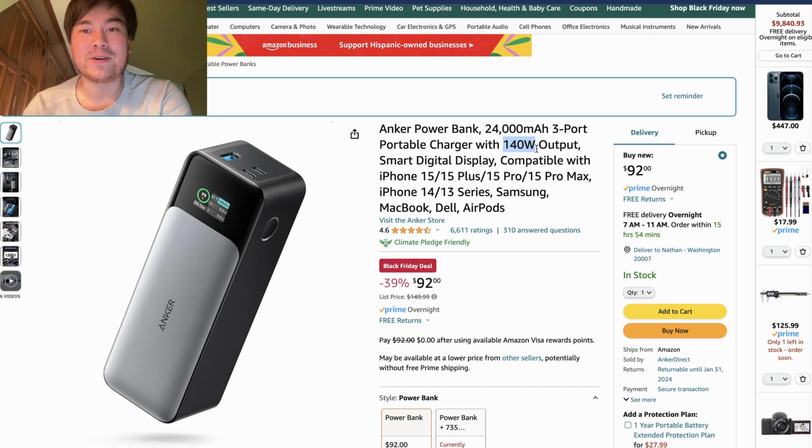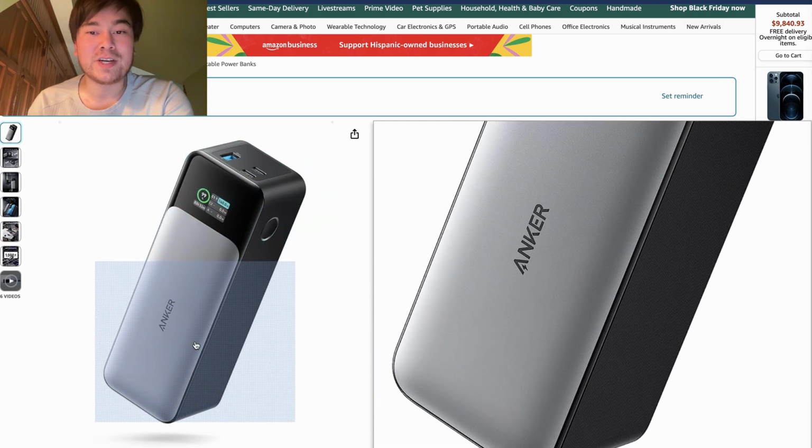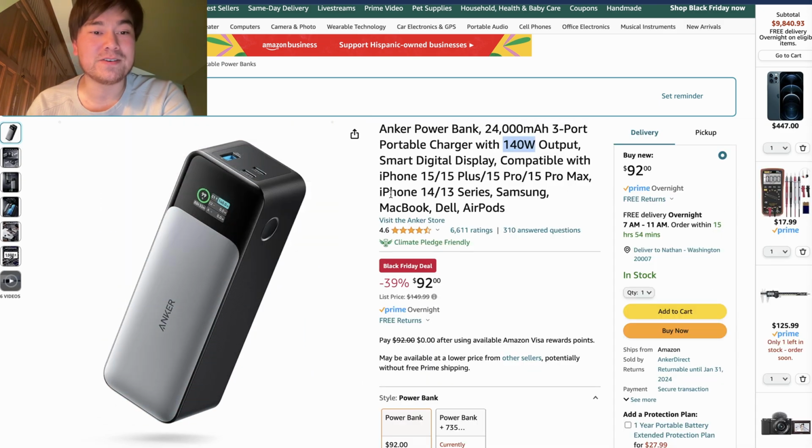So say for instance I want to charge up my laptop, it can deliver 140 watts to my laptop and basically charge it up in under an hour. The other thing is it fast charges too, so you can charge it at a rate of 140 watts. At that speed, you're basically getting a full battery in under an hour. I actually use it when I go and film on location. I just plug this into my camera and I can film for 8 hours straight with this setup. So it's extremely useful, whether you're charging up your phone, powering accessories, or anything else like that. This is a really good device to have.